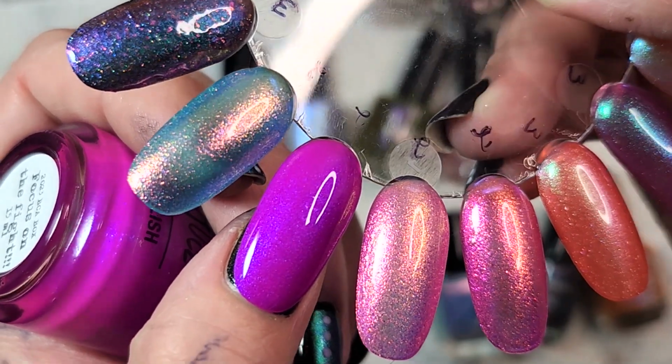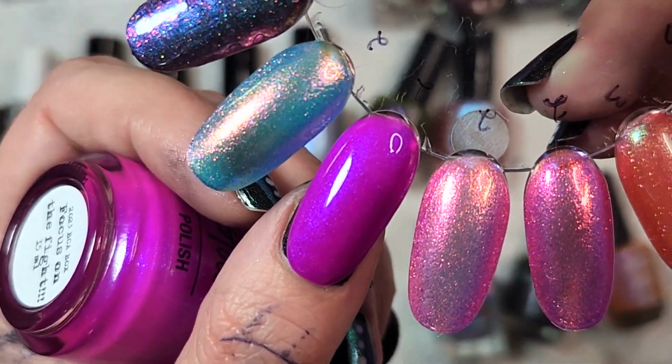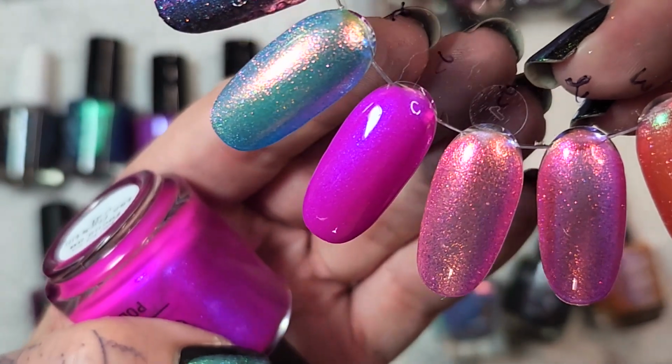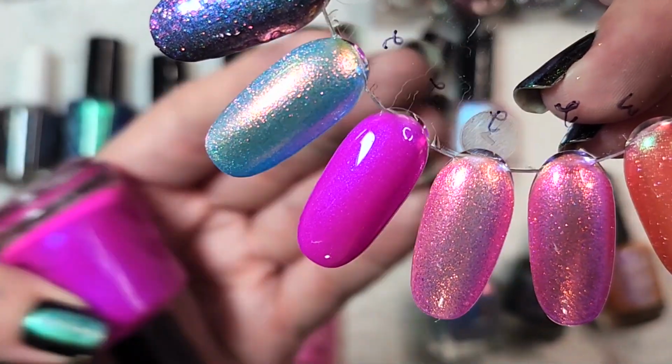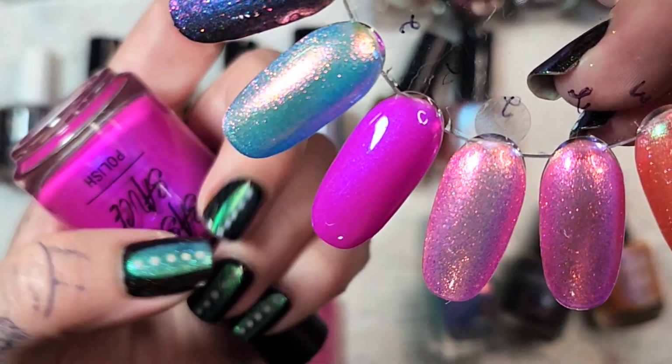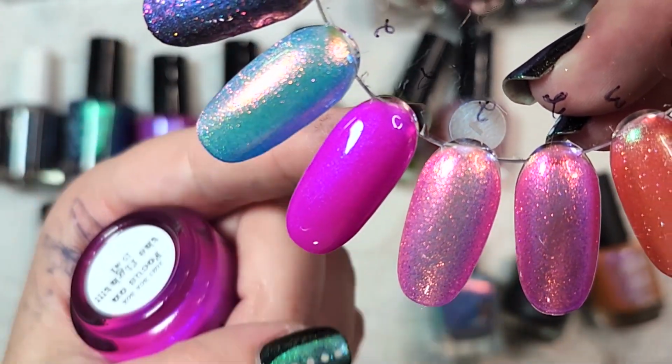But I love this combination. Absolutely adore this combination. You have that color, like I said, that I can't quite figure out how to name it because it's kind of this mix between a purple and a pink. Then of course you have that amazing blue to purple glow in it.